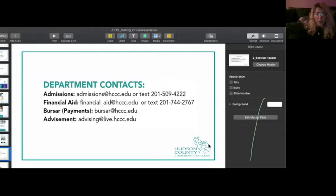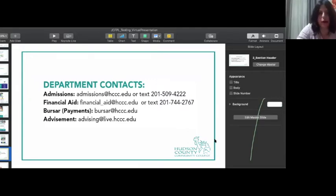The next question is from Rashawn: is 81.3 a good GPA for exemption? We would recommend, if you feel you meet the exemption criteria, that you send your transcripts to admissions at hccc.edu. We would have to look at the whole transcript in its entirety. Not only do we look at the cumulative GPA, we also look at whether you completed four years of high school within the United States. We look at your college prep English grades. We look at your math grades and the number of years of math you completed.